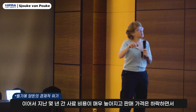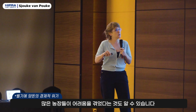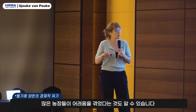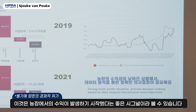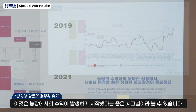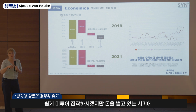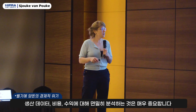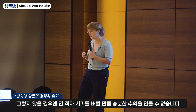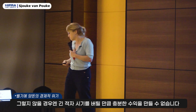In between, we've had several years of very tough times for the farmers because of the very high feeding cost and low sales prices. So you can see here now we are at the start of where the two graphs are crossing again, and that's very good news because we know today our farmers are making money. Just to illustrate, as you can probably imagine, when you're facing these types of periods, it's really required to look very closely at your production data, your costs and your profits, because otherwise you don't have built up enough backup to overcome these periods of very low to negative incomes.